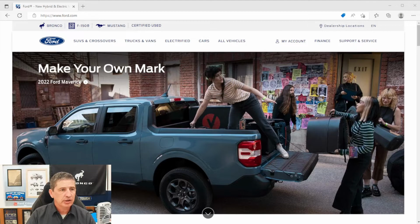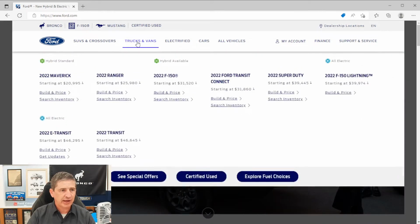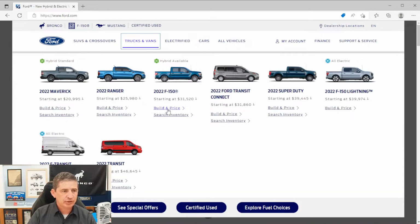Now, to start off, I like to start talking about mechanical features. Before we jump in, we're going to show you my screen so you can see what's going on. We are going to go to Ford's website, Ford.com. They have a really good build and price configurator, so we're going to use that. Go to trucks and vans. Like I mentioned, '23 is not available yet, so we're going to use the '22 information.